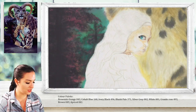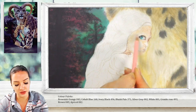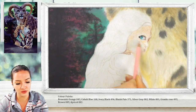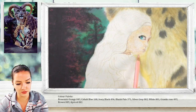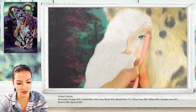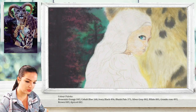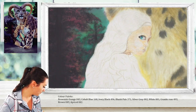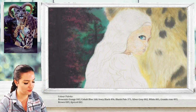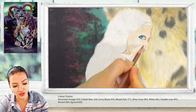Okay, then I want to use some of the granite rose that we used a little earlier. I'm going to go over everything that I just put down and next to it as well. That looks very weird right now, but that's fine. Then I'm going to use a bit of the brownish orange we used first and really look for the shadowed areas.